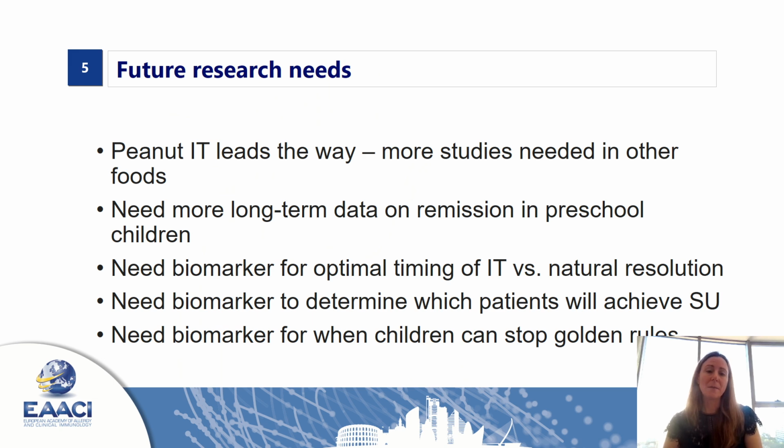We need to have an optimal timing of OIT versus natural resolution, particularly for the preschool children. I think it's even harder to think about whether a child should undergo milk or egg immunotherapy if they're between the ages of 1 and 3. But also 20% of children outgrow their peanut allergy, so it would be really good to know. We do have typical IgE results or previous history of severe reactions, but a better biomarker would be good.